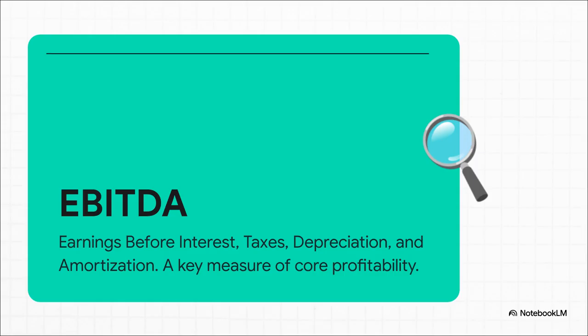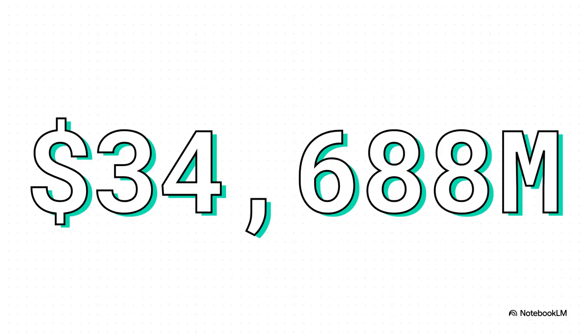You've probably heard the term EBITDA thrown around all the time, and for good reason. It's a really crucial metric. Why? Because it strips out a lot of the noise from financing decisions and accounting rules. This lets analysts compare the pure operational profitability of different companies on a true apples-to-apples basis. And here's what that looks like in the real world. To make that abstract term feel a little more real, this was Walmart's actual EBITDA from the book's case study. We're talking nearly 35 billion dollars in core operational profit in just one year. That's some serious financial horsepower.